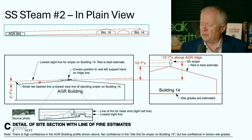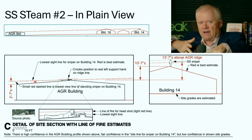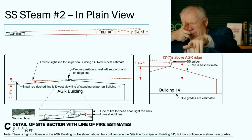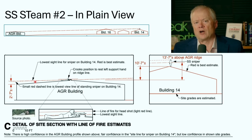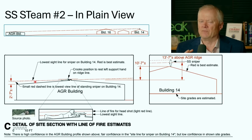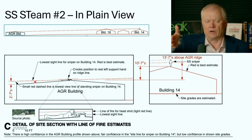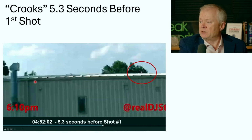But let's get back to the point. My point is that Crooks would have had to stay completely out of sight until just 5 seconds before, and then somehow get up in 5 seconds: 1001, 1002, 1003, 1004, pow. Okay, that's possible, but it's a little bit of a rush job. If you've ever tried to get into a shooting position, you've got a minimum of 2.5, 3 seconds just to sort of get your body, crawl up, and pop that gun over, right? And as we saw at the earlier one, he's way out of position here, 5.3 seconds before the shot.